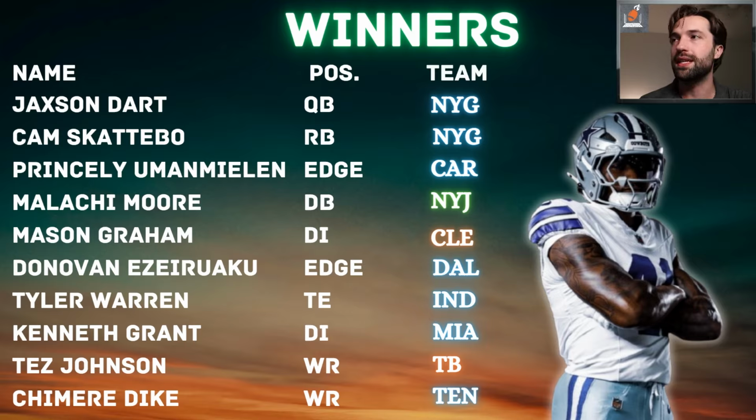But regardless, continuing, Mason Graham also had a really good week, 79 defensive grade, a pressure and 3 stops, along with apparently someone targeted him and it ended up being incomplete, is what it is. But seeing him be one of the top performers on a defense is really crucial. And again, the Browns ended up putting belt to ass. So it's good to see that. Dominic Ezeiruaku, edge rusher for the Dallas Cowboys, also has had a really consistent season. 61 defensive grade, 3 pressures, and 3 stops.